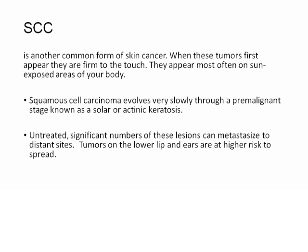When these tumors first appear, they are firm to touch. They appear most often on sun-exposed areas. They evolve very slowly through a premalignant stage, like I said earlier, as the actinic keratosis. And untreated, significant numbers of these lesions can metastasize to different sites. Tumors on the lower lip and ear are at higher risk to spread.